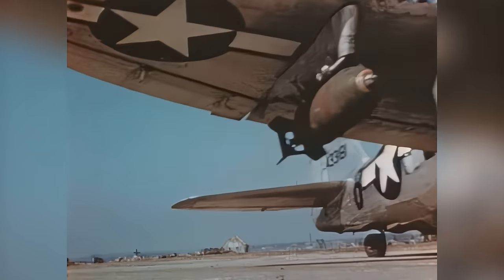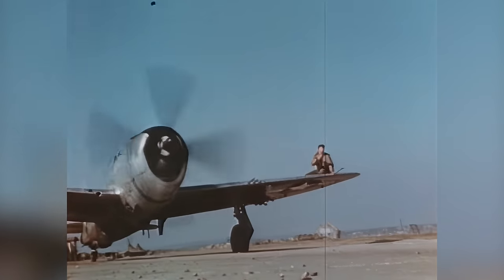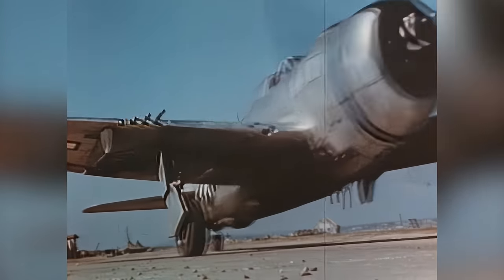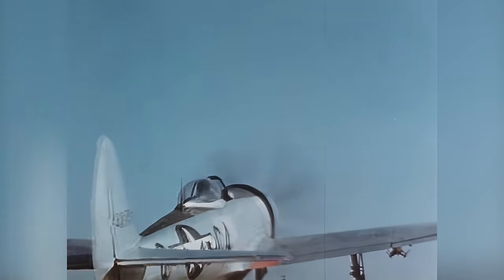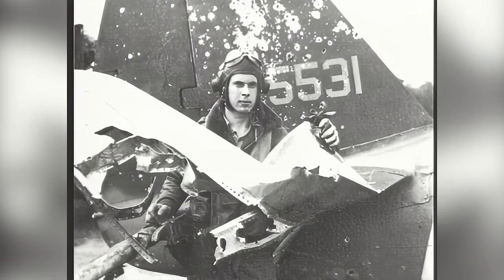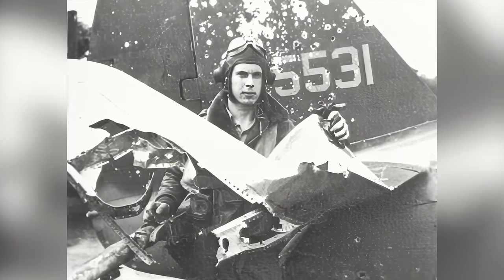Love or hate the P-47, everyone agreed on one thing. It was the toughest fighter ever built. Practically everyone who flew the Thunderbolt has a story to tell about its legendary durability. They speak of holes hacked out of the wing by light flak that were so big, ground crewmen posed with their heads poking through them.